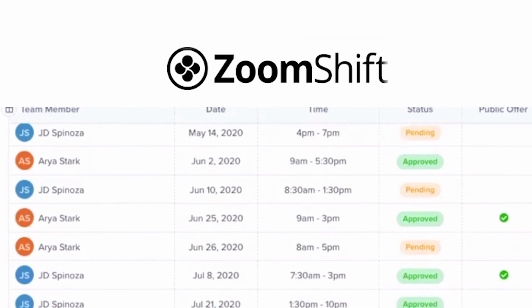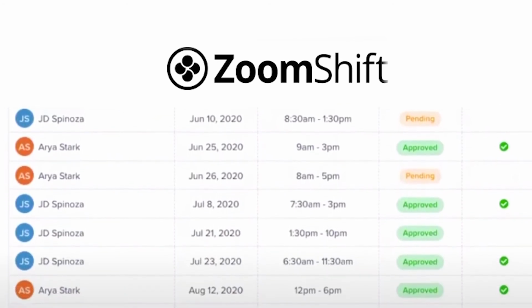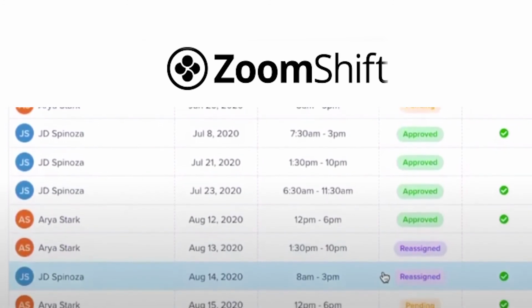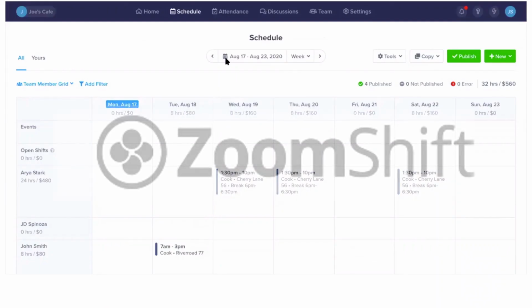Managing shifts the old-fashioned way is more trouble than it's worth. Between eliminating human error, freeing up managerial resources, and improving the employee experience, it's clear that digitizing shift scheduling with ZoomShift can make drastic improvements to your business.